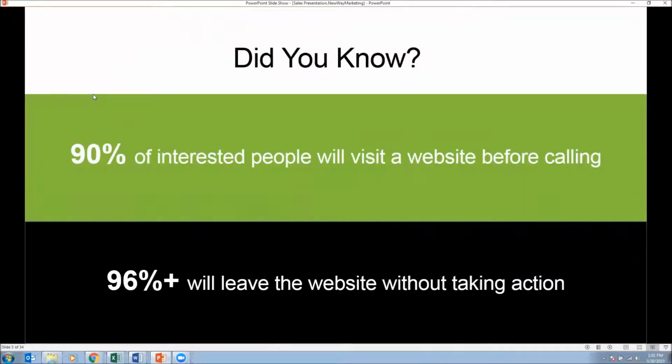So MIT did a study, and they show that 90% of interested people are going to go to a website prior to calling. When they receive a mail piece, consumer behavior is that they're going to go to a website. They're not necessarily going to go running into a brick and mortar location. They don't always even pick up the phone and call. But what they do is that they go to the website, they like to investigate the company and information gather. They also like to go to competitors' websites and see what other businesses out there are offering the same products, services, what their price points are. And 96% of individuals, according to Google Analytics, are going to do just that.